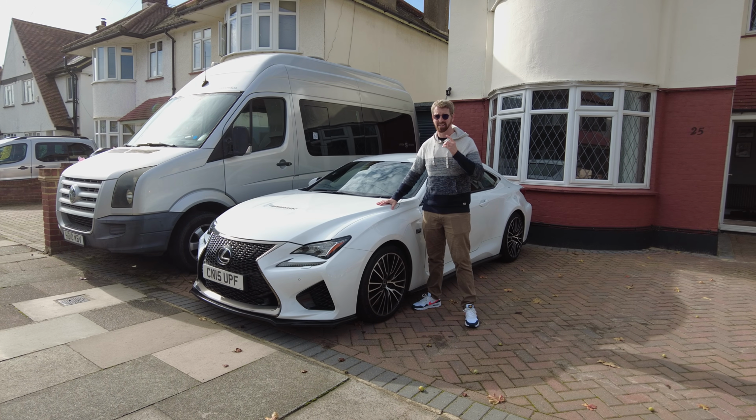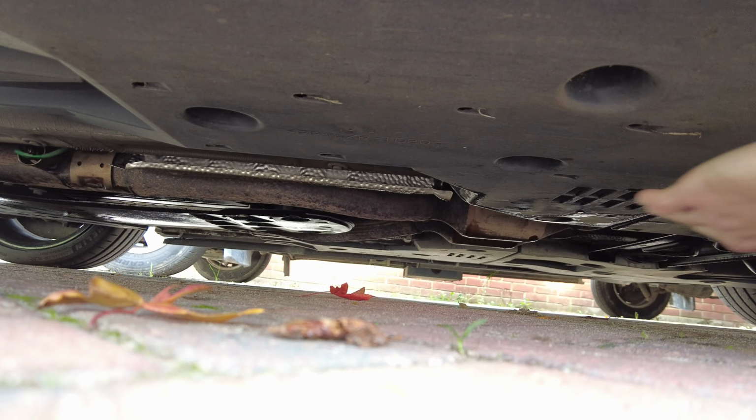Well, hello. And it's broken already. Oil all over the exhaust. And that's not what you want to see.